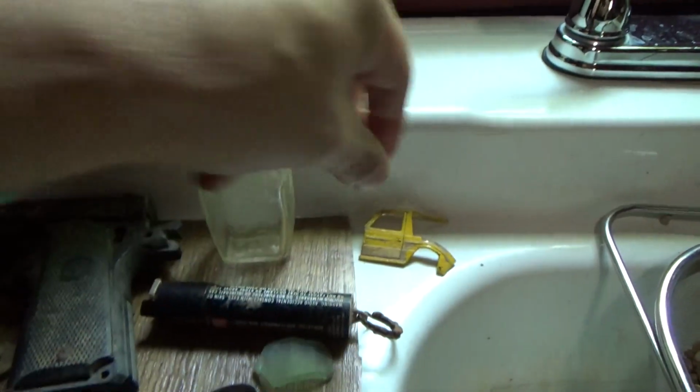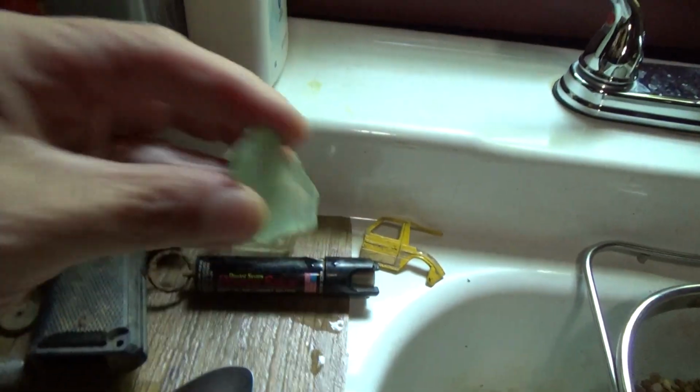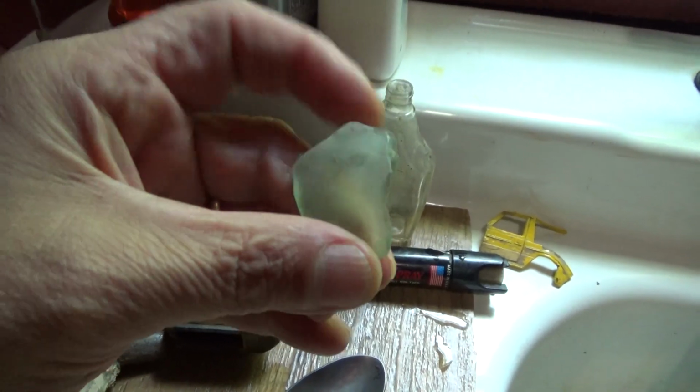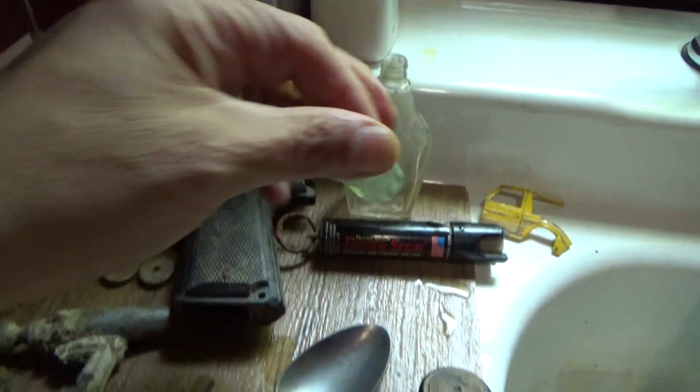Did have a cool little bottle that I found. Little piece of a car. Of course, you all seen the pepper spray that I found. Cool piece of creek glass. We love collecting this creek glass, and from the shape of it, that's been a Coke bottle because it kind of resembles that.